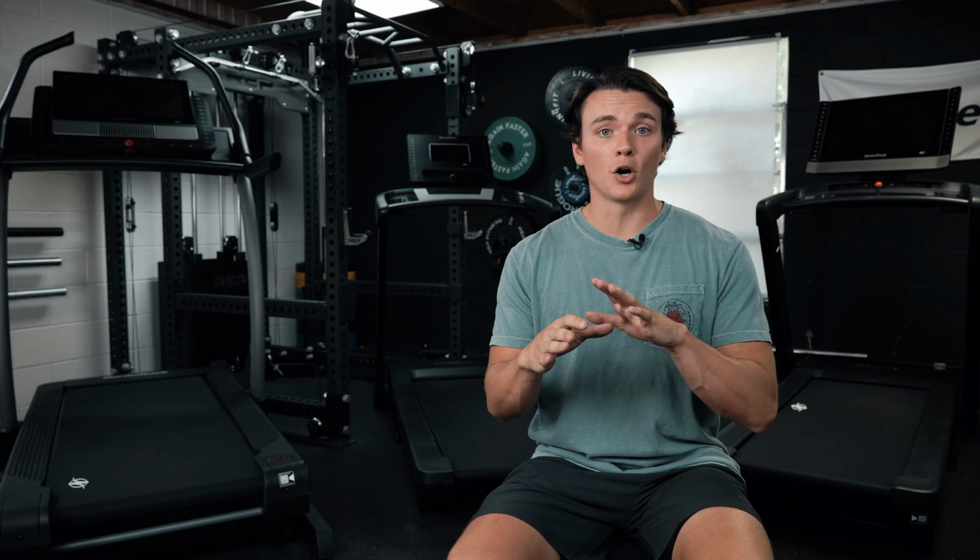Now, yes, there are plenty of other treadmills on the market that are in this same price range, but those aren't gonna have the same features, luxury features specifically, as you're gonna get right here with the EXP 7i.